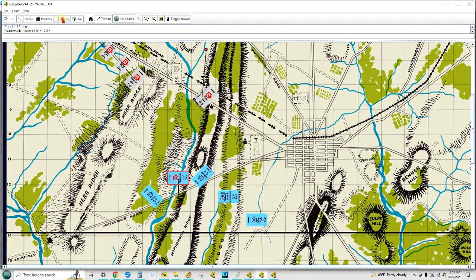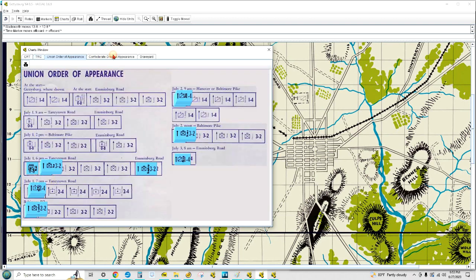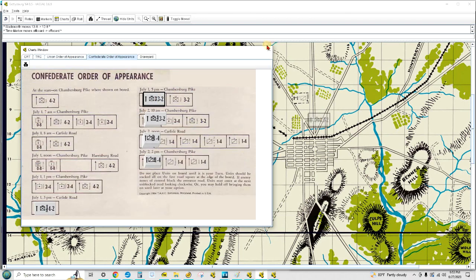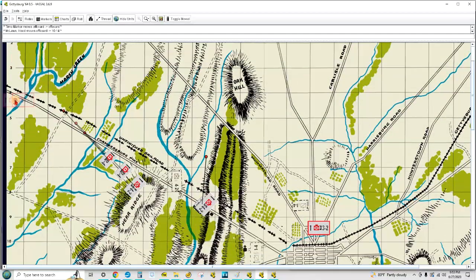Okay, that is it for the Confederate turn. We move to the next Union turn. It is 5 p.m. Confederates move in some guys on Chambersburg Pike. And we're going to roll these guys around.